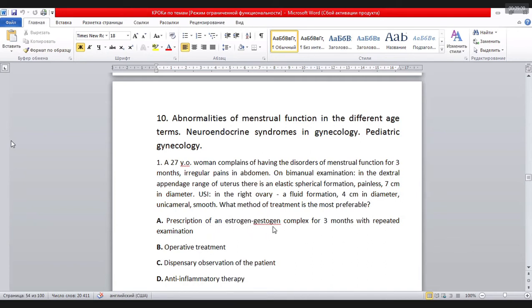What does it mean, estrogen, gestagen drugs? It is replacement hormonal therapy. This woman has insufficiency because the follicle cannot rupture in the middle of the menstrual cycle. Yes, we have the decrease of the hormonal level. And that's why we prescribe this replacement hormonal therapy with estrogen and gestagen, such as progesterone, as if you remember, yes. And then we repeated examination.